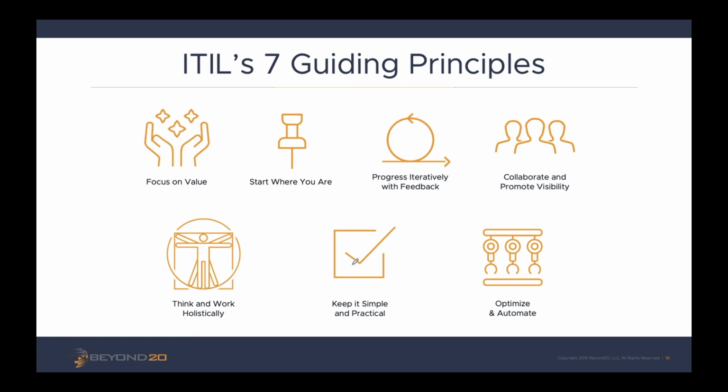And to this human element, this is what I was talking about with the guiding principles. There's 7 of them here. I'll just touch on them really briefly. Focusing on value is really focusing on our customer, their perspective, how we get stuff into the hands of our customers. And this ties to how we break up our work into more manageable chunks or sections so that we can get feedback, we can make decisions on data, starting where we are, looking at what we can use, what needs to go, collaborating across teams, promoting visibility across teams.